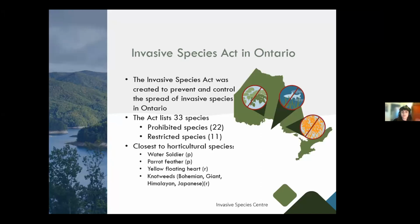So prohibited is a little more of a stricter kind of designation. So basically you can't have anything to do with the species. You can't import, possess, transport, or release it. Restricted, it's illegal to bring them into provincial parks or conservation areas or to release them in Ontario.